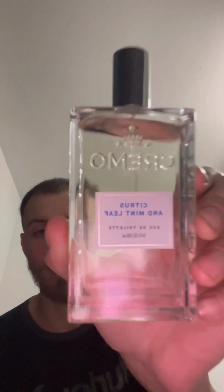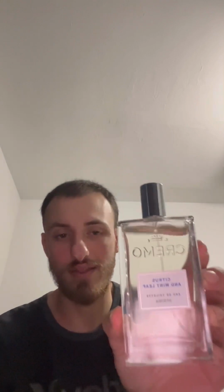So the next three scents on this list rank so low for me, not because they smell bad, but just because of how generic and basic they are. Coming in at number 14, we have Citrus and Mint Leaf. I just simply did not like this one at all because of how basic it was. All you got in this scent was the citron note, which was listed as the middle note.